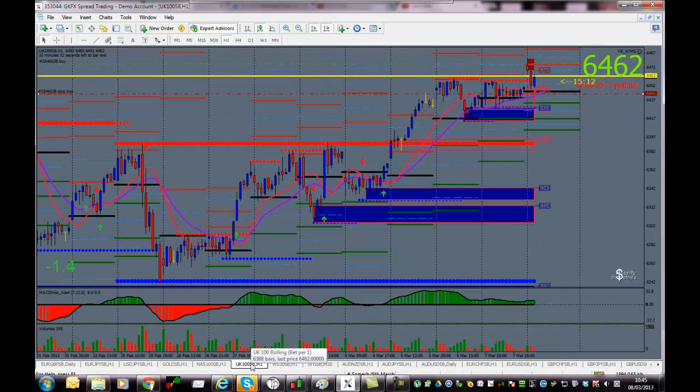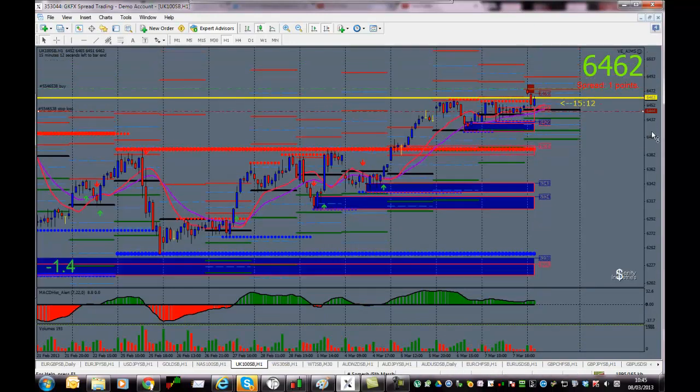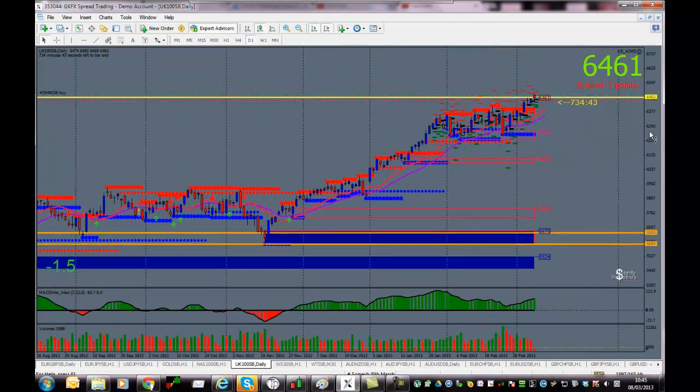Okay, the UK 100. In fact, I did take a long here on the gap up above this area of resistance. It doesn't look like that particular trade is doing too well at the moment, but that doesn't really matter. On the dailies, you can see again another period of consolidation, a big uptrend since November. Caught a bit of that consolidation, and it's just broken to the upside above that consolidation. So I'm really looking to keep longs on this index, the FTSE 100. So let's take a look at the hourly.